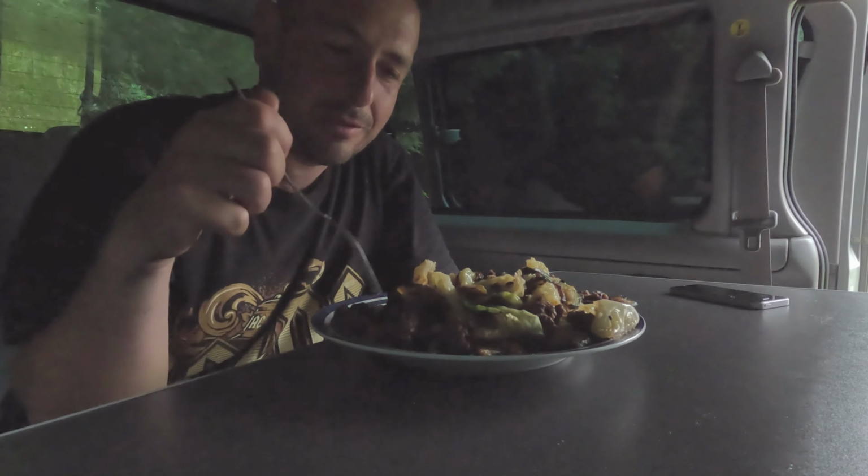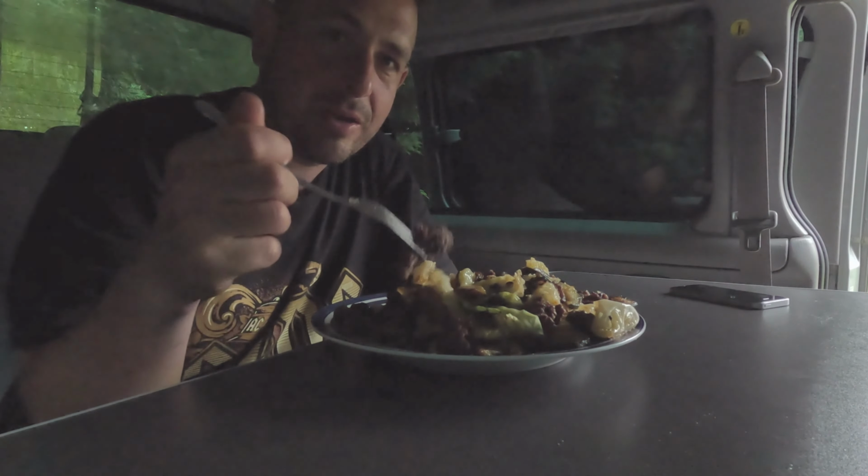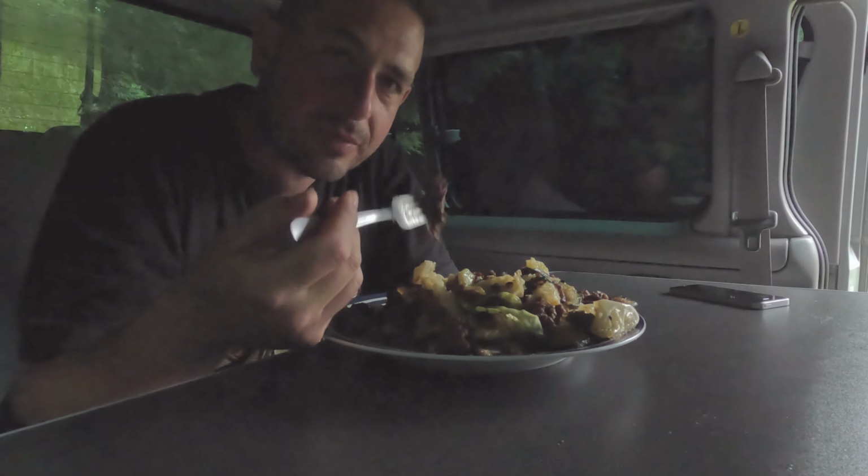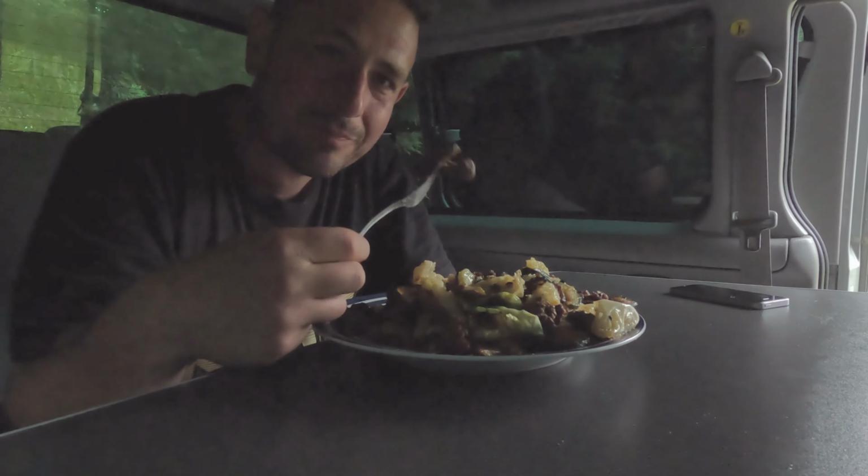So the meat smells a little bit bad. I know I have had a pick at it and it does taste a little bit off. Plenty of seasoning though, and it's all going to go down well, people. Cheers.